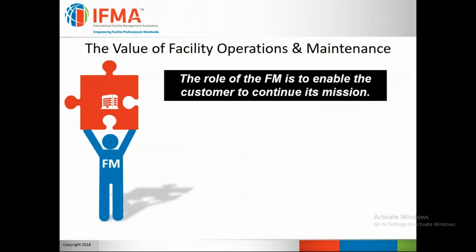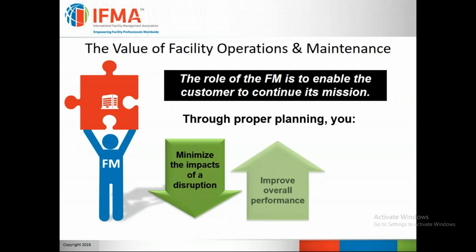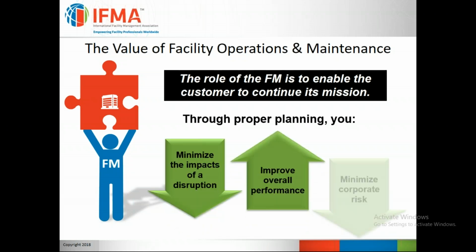So operations and maintenance play into emergency preparedness. And we know the role of the FM is to enable the customer to continue its mission. And the same is said through any disruptive incident or emergency, that it's all about continuing the mission and taking it a step further than just accounting for your people, because people are important, but what do those people do after they're all accounted for? So through proper planning, you can minimize the impacts of a disruption, you can improve overall performance, and you can minimize corporate risk.